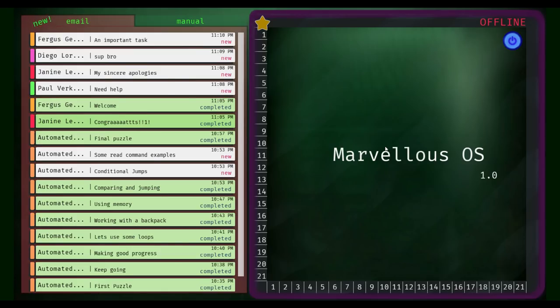Compare it to something like TIS-100 or Shenzhen IO, and you see what I mean with interesting programming puzzles. So yeah, I don't know. This is not really my kind of thing. It's not terrible though, and as I said, the writing is entertaining.